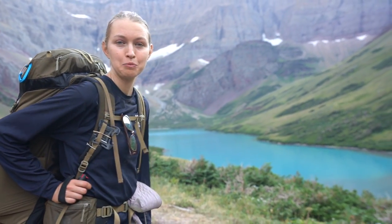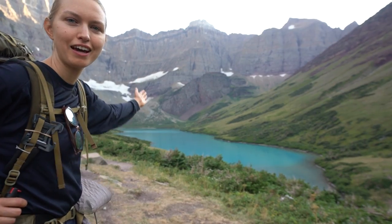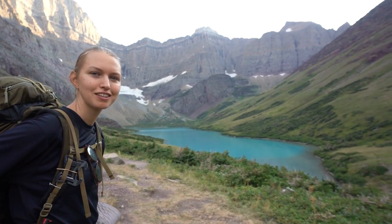Head back down there. This is very beautiful, and my first reaction when I saw this is like, wow, this kind of reminds me of Peru. Those big mountains and the blue lake. This is very beautiful.